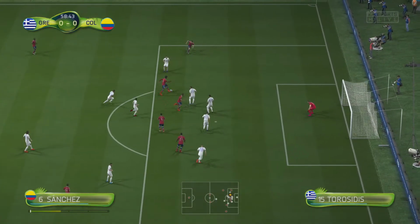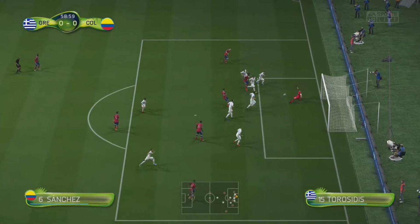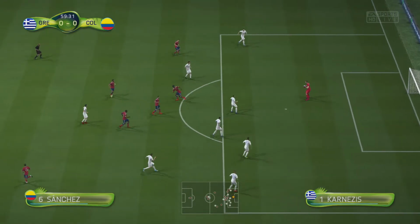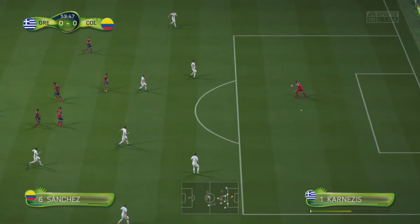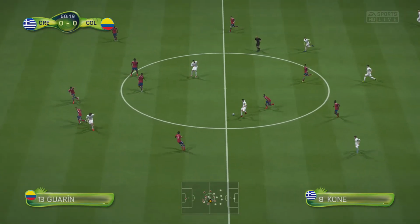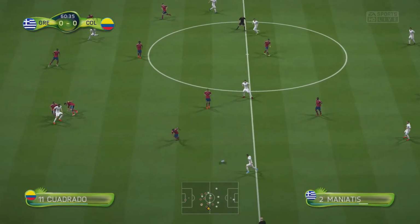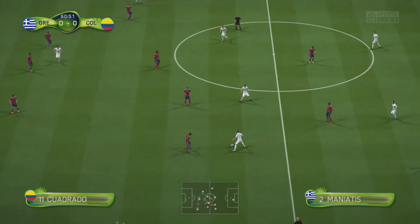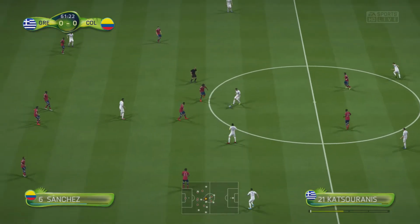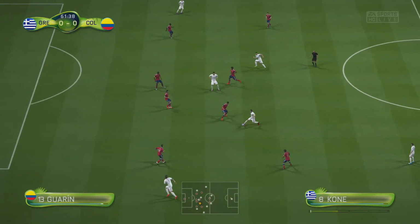Can Colombia get a shot off here? Sanchez. Oh, good save by the goalkeeper, and he got lucky with a deflection there. It came off a Greece player and ended up back in his arms, because it could have gone anywhere. It could have fallen straight back to the Colombian striker's feet, and he would have had a tap-in. So that's the best chance that we've had in the game. I know it's not saying much, but it's true. It is the best chance that we've had.